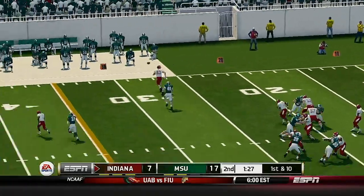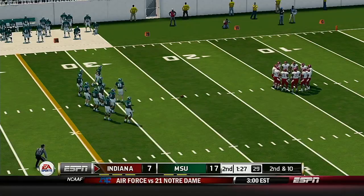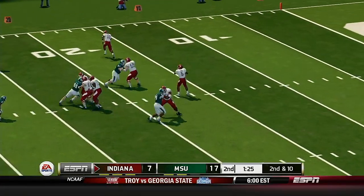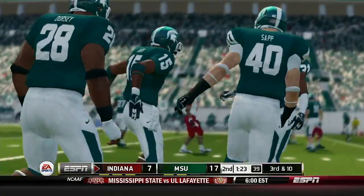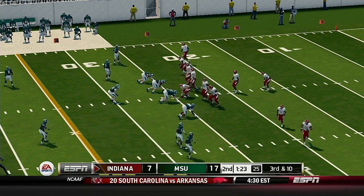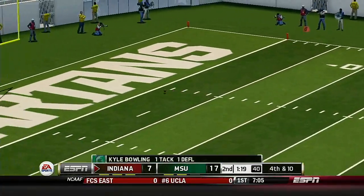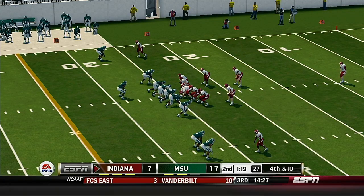5 guys will be out in the pattern as they're in the shotgun. From their own 24-yard line. Second down. Throws it out and it falls incomplete. He lets it fly. Doesn't get there. Accuracy is such a vital part of being a quarterback. You've got to have an ability to lay the ball right into your guy's hands.